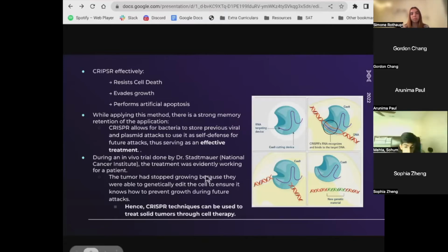And then during an in vivo trial done by Dr. Sandmer from the National Cancer Institute, the treatment was evidently working for a patient. For example, the tumor had stopped growing because they were able to genetically edit the cell to ensure it knows how to prevent the growth during future attacks. And hence we came to the conclusion that CRISPR techniques can be used to treat solid tumors through cell therapy by reducing its growth substantially.